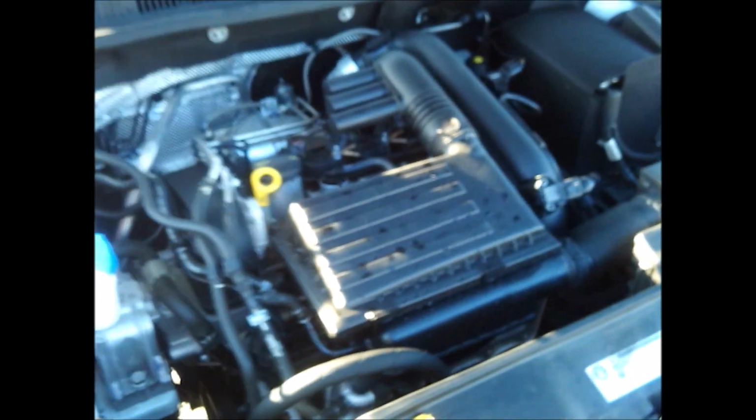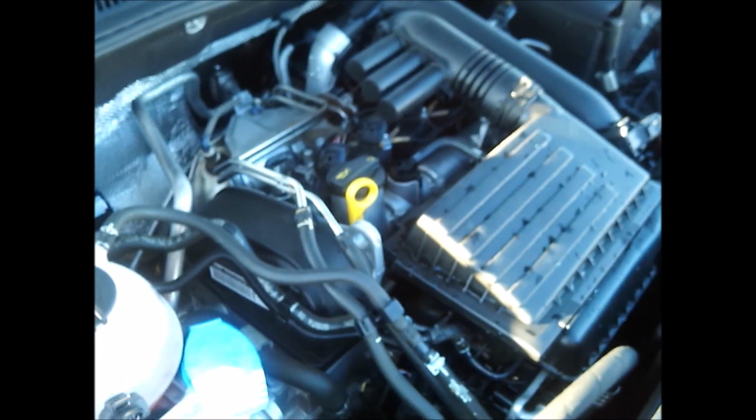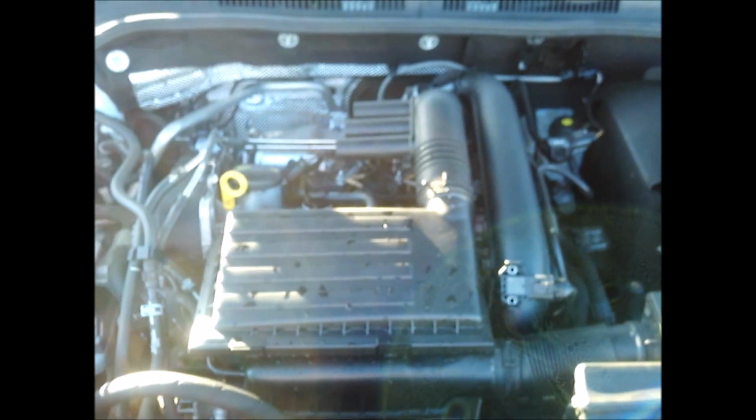I'm at work right now. I sprayed the engine before I left. It's already nicer. I don't know if the camera's picking it up, but it's a lot less dusty now. Looks good after one spray. You can see the water right there. Just a quick spray on the shower setting with the hose. That's it. And I'm going to top it off tonight.